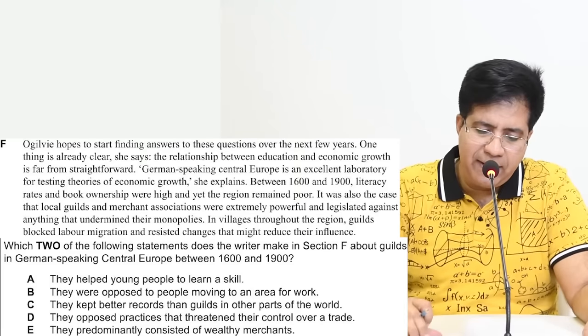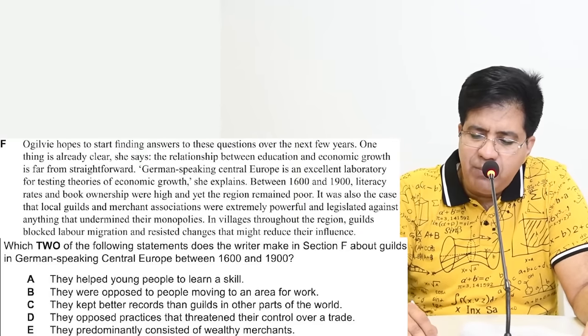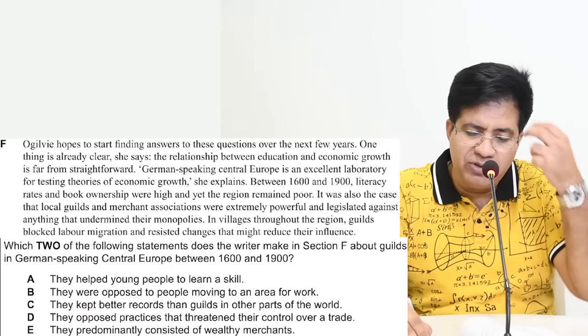Now let's go back. Option B, they were opposed to people moving to an area for work. What is the word for that? Migration. And what do they mean by they?